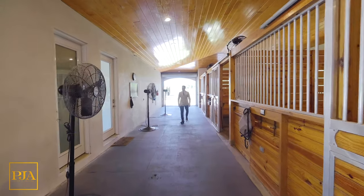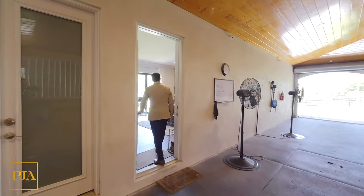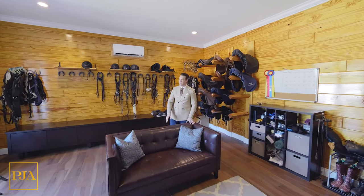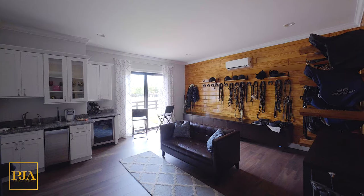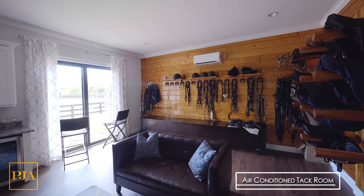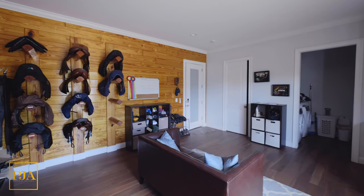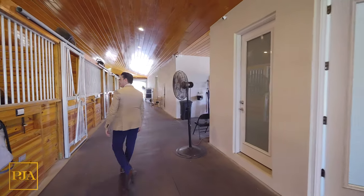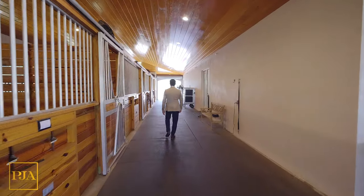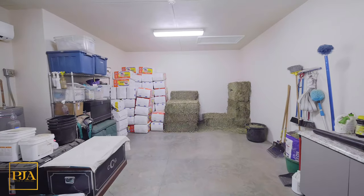Directly ahead is a tack room. It's an air-conditioned room that has storage and maintenance for the riding track, such as saddles and a bridle. And often, there's a display of prizes and honors in this area. Next on the tour is the feed room, completely organized with materials, equipment, and tools to hold the grain and large quantities of food for the horses.